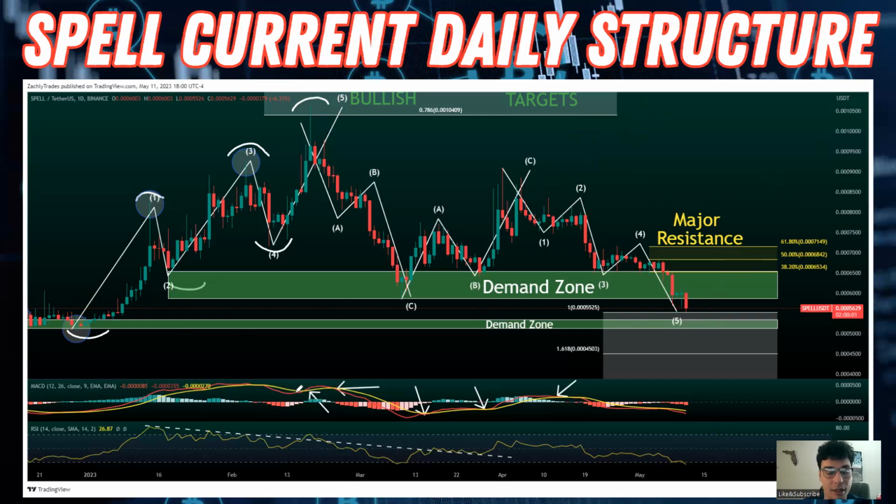You want to pay attention to the red line, and when it crosses down below, that's what's known as an exit signal, right? So we got a strong exit signal here, big push down. We came into our demand zone. And then what do we see here? We see the red line cross above the yellow line. That's what's known as an entry signal. We got a small move up, right?